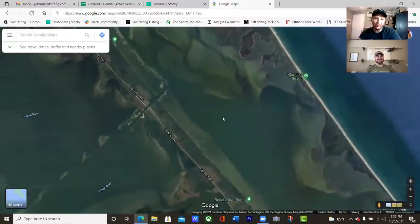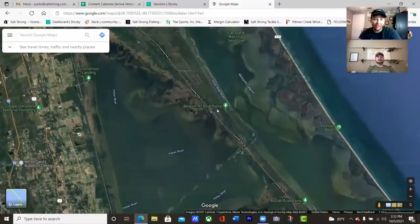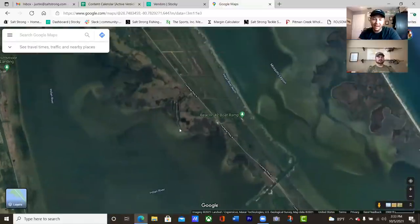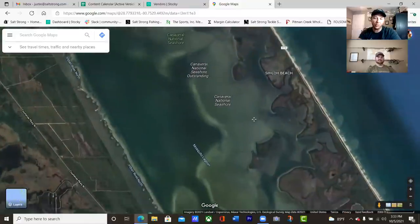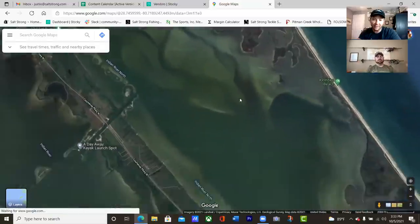But for me, in my pre-trip planning, I'm trying to get out of the wind in areas like this. And I want to pull up Baffin Bay here in a second. As you can see, there's not a whole lot of winding creeks. There's not a lot of areas to escape out of the wind unless you tuck up behind these shorelines and spoil islands and things of that sort.